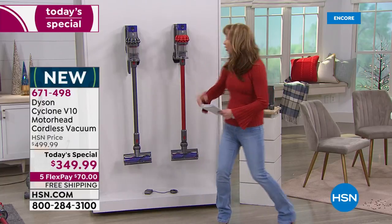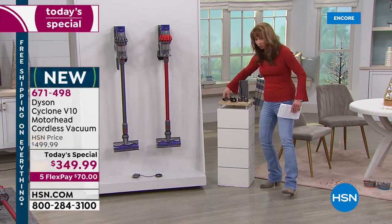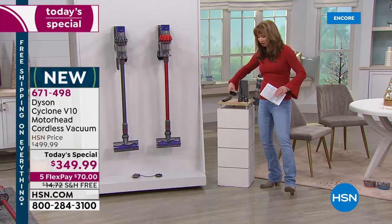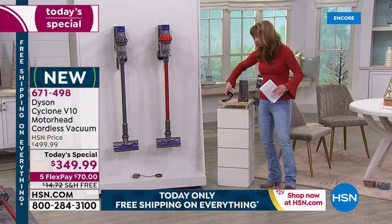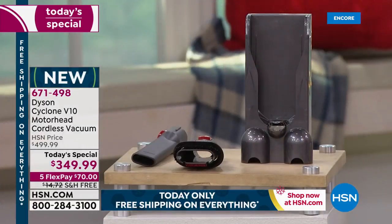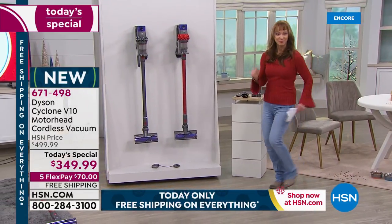When I say small but mighty, oh, by the way, you are also getting your wonderful crevice tool because you'll go upstairs, you'll go downstairs, you'll go out to your car, you'll do your upholstery, you'll do your furniture, you'll do your throw pillows. This is top to bottom, head to toe, ceiling to floor, all the cleaning that you ever want to do. I got to show off Miss Gemma though.